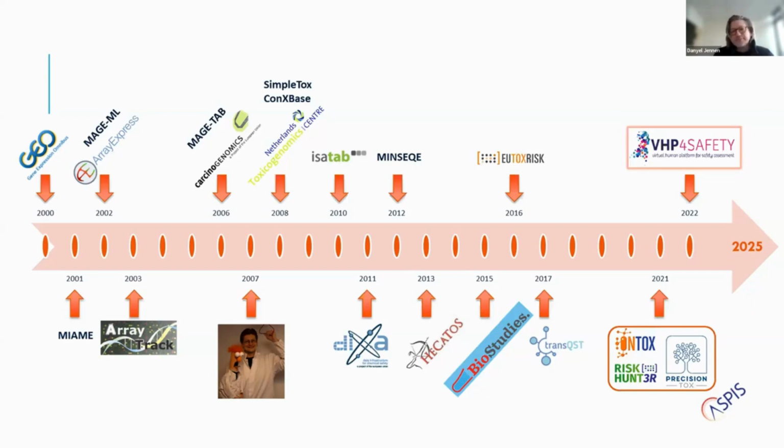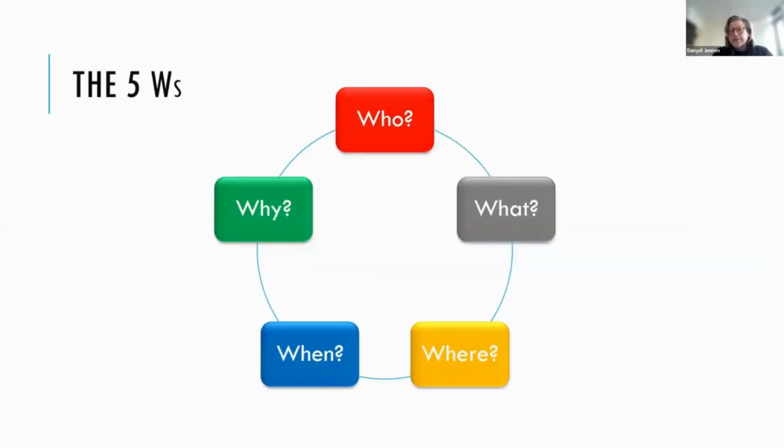Well, having said that, let's move on to the 5 Ws. So why is research output management important? For who? What is it? And what needs to be done? Where to store data, and so on. When should you apply this type of management, and why?